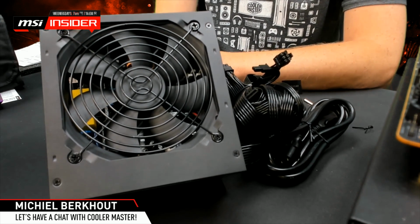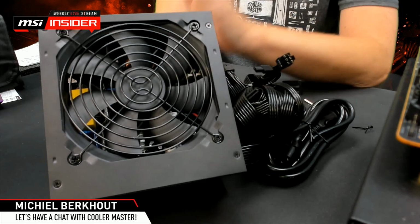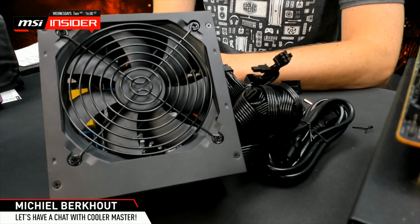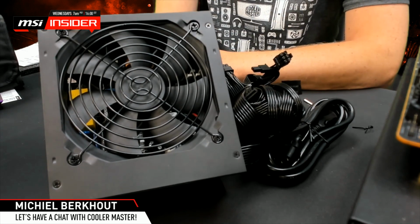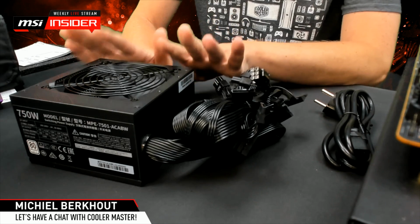Semi-passive. The V Gold that I just mentioned goes way further, of course: up to 40% load the fan won't spin. This one will not spin when your PC is idle, or when you're just typing a Word or email document or anything, just in really low needs. Although this is an entry model power supply, actually our most entry model power supply at the moment.